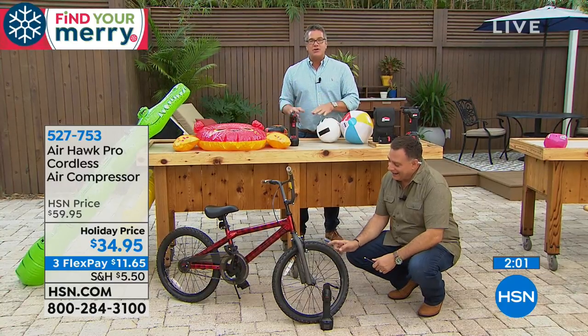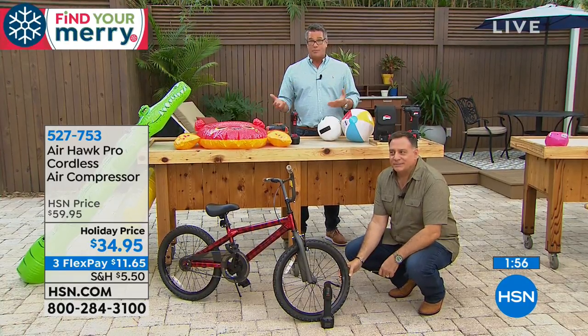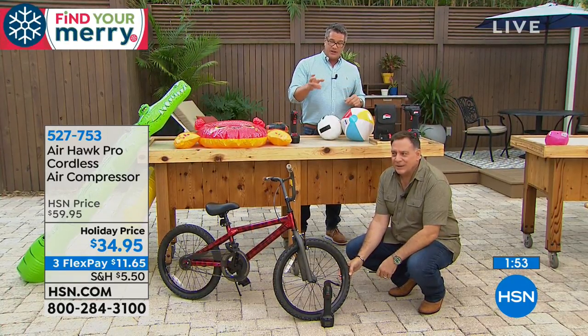So this, you keep it in your car, you keep it in your house. It's not bulky. Guys can use it, ladies can use it, young people, old people can use this. And so again, simple. You get to be the hero.